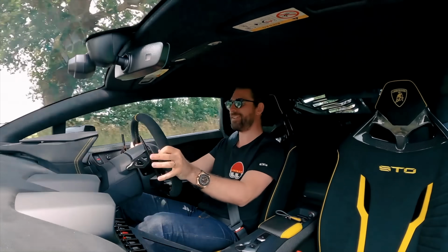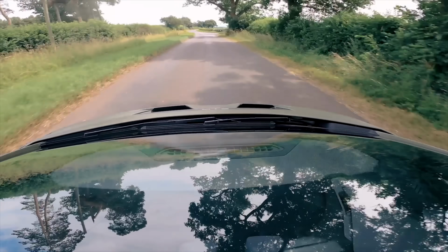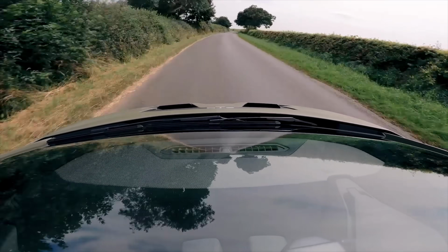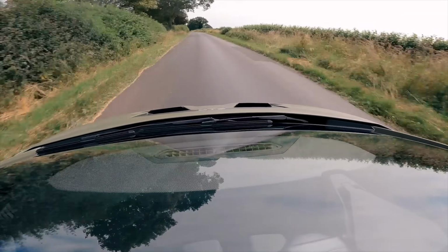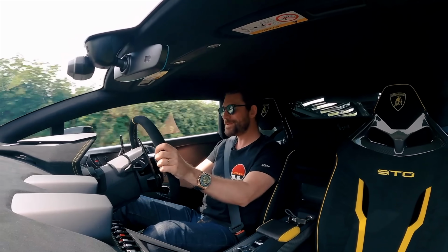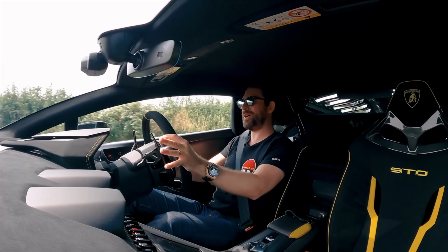Between the engine and gearbox is out of this world cool. Okay, on a bumpy road, you can still hear it. It does hop, skip and bump around, but if it doesn't put a smile on your face, I don't know what does.